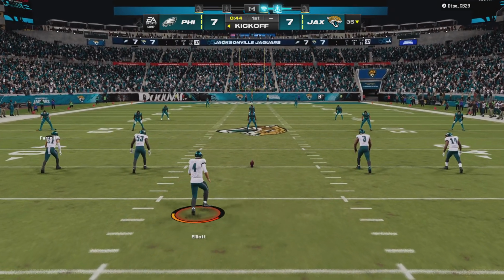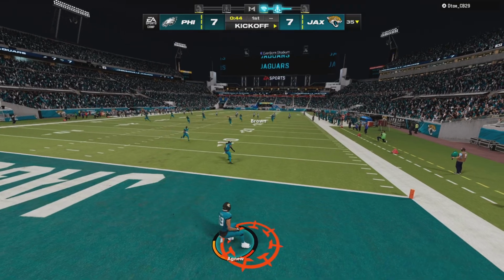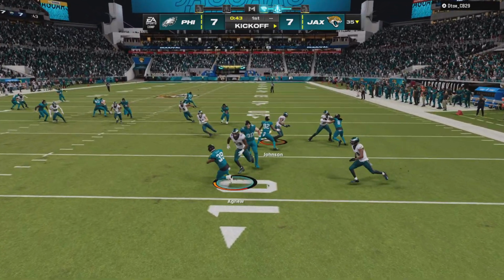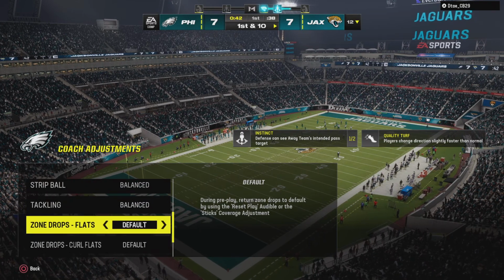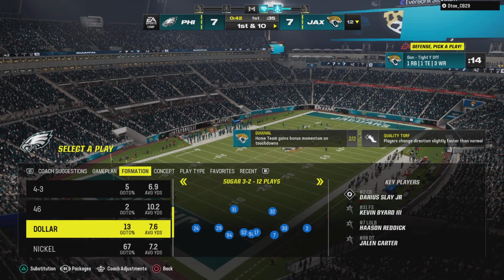So all even at 7 now as they kick it away. Now Jamal Agnew from his end zone. And not a good return here at all as they'll be forced to start at the 12-yard line. At their own 12-yard line.